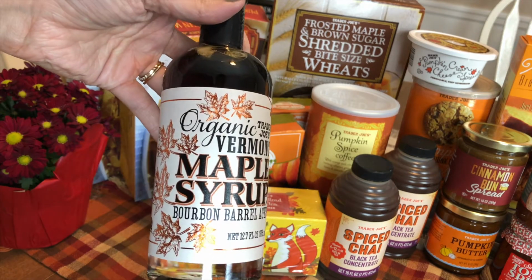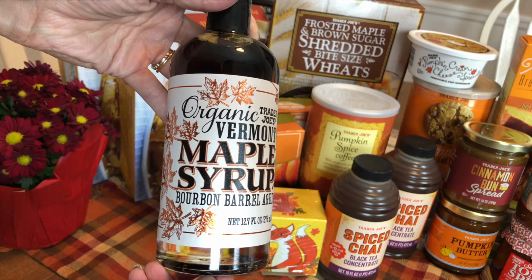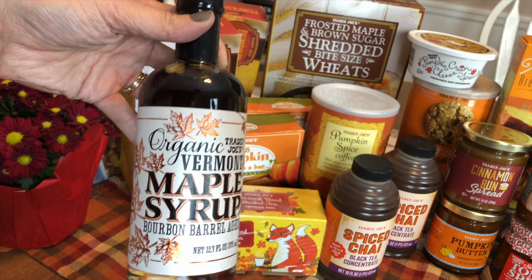Now, I normally buy maple syrup at Costco, but we really love this bourbon barrel aged maple syrup from Trader Joe's, so I pick this up as a treat every once in a while.